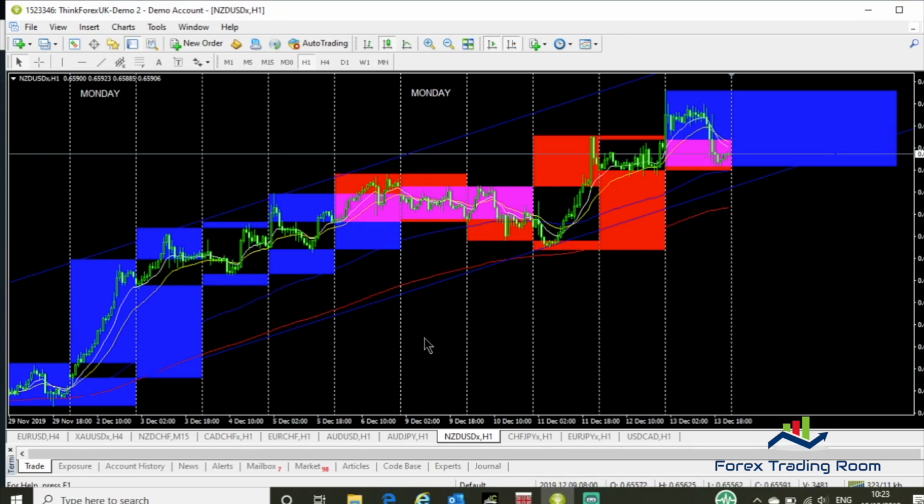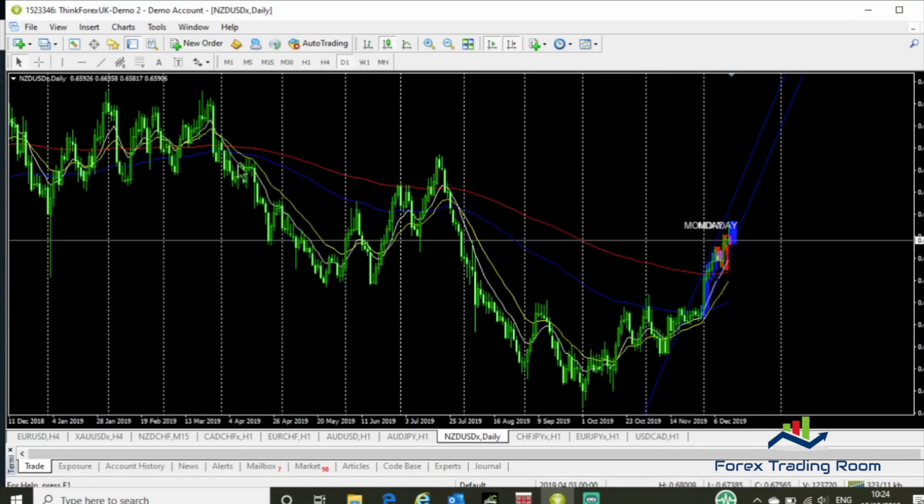A few points to note. One is we've put an equidistant channel in at the start of the move from 2 weeks ago, just to highlight the move up and how even this sideways movement with a slight dip is still within a range-bound uptrend. If we look at the bigger picture, we can also see the New Zealand dollar US dollar was moving down, a retracement. Now this could be seen as a retracement, or we could be seeing a further move to the upside in line with a declining dollar in the new year. But that's a long way off.